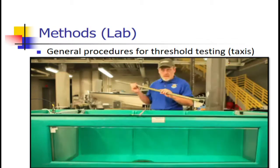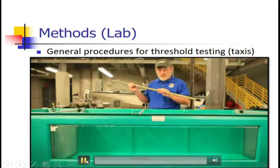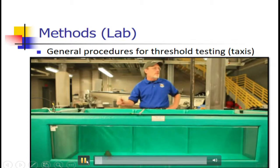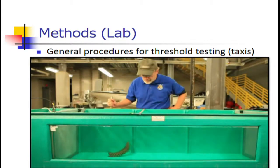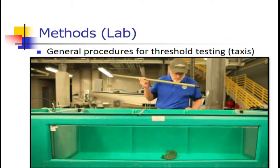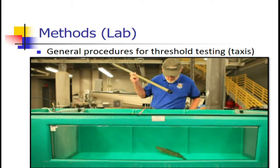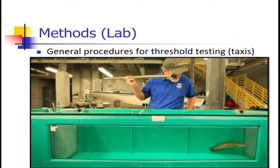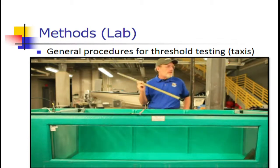Okay, here's another video where we're looking at taxis. Now we wanted to get this fish facing the cathode, which is to the left. That way, if it was really showing taxis, it would have to turn around and go back to the right, to the anode. So right now, we try to position the fish so it's facing the cathode. Now, there we go. Turns around, bang, going to the anode. So that's a good taxis response. That's what we're looking for.